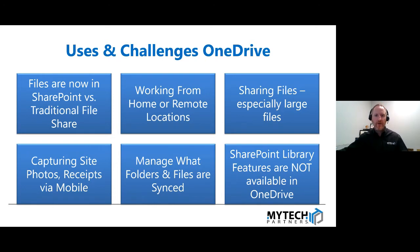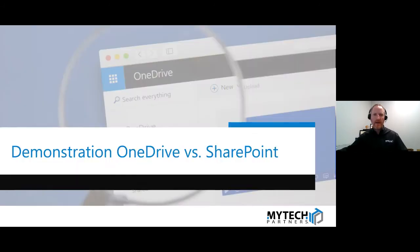Okay. Those are the high-level items that we're going to cover today. But I want to give you some common use cases, because these do solve real business problems that we all have, especially if we're working remotely, trying to transition to SharePoint, share large information, and manage what you use and personalize how you engage with the data in your organization. So, with that said, without further ado, let's dig into the demonstration.